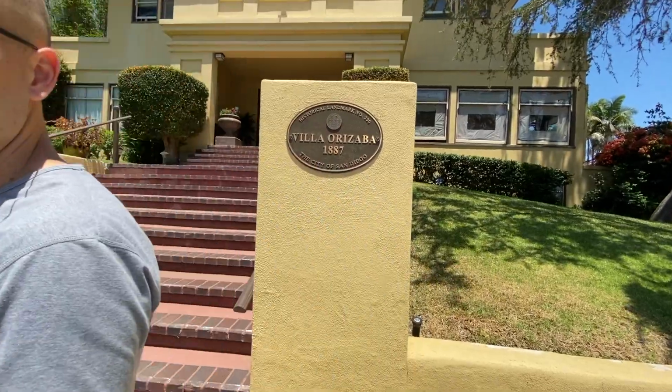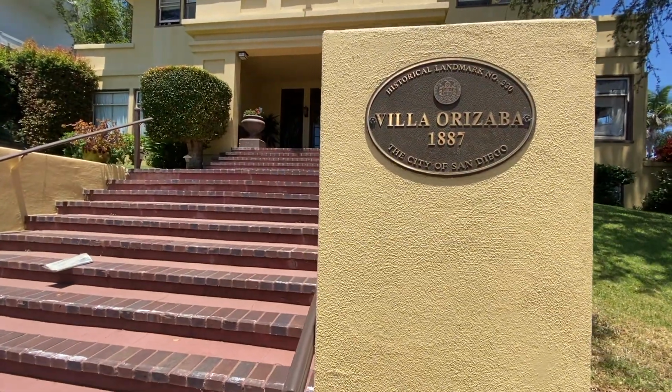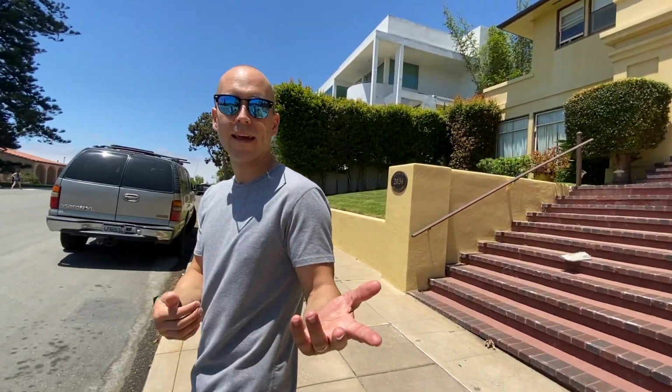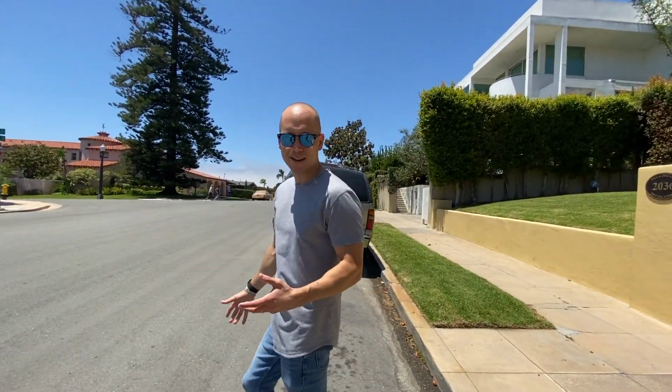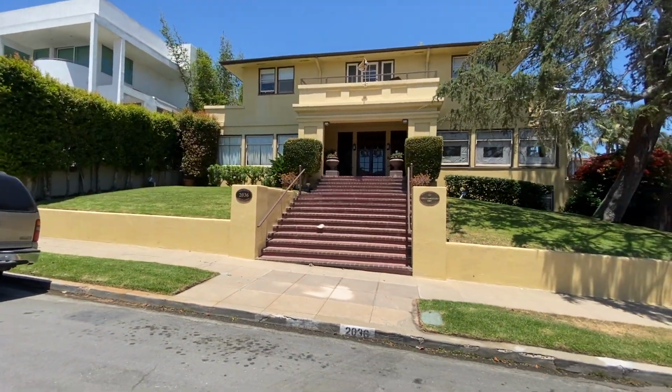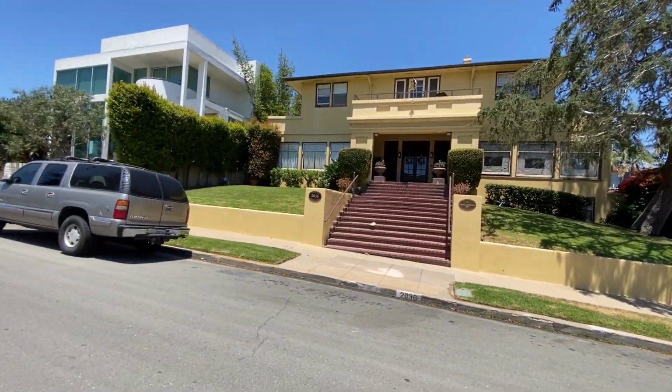So I don't want to be too intrusive here, but this is Villa Orizaba. It was made in 1887. They moved it in 1908 when, again, Henry Leverett Miller wasn't as big of a fan of the home, and moved it and remodeled it. It's since been remodeled again, but that's a piece of history. 1887, first home in Mission Hills.